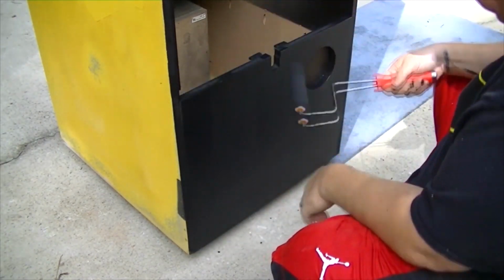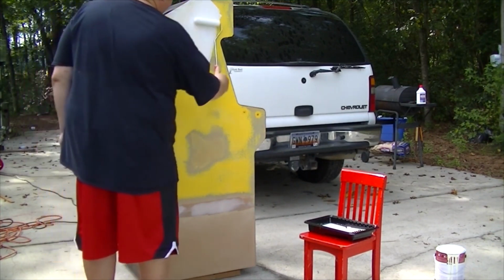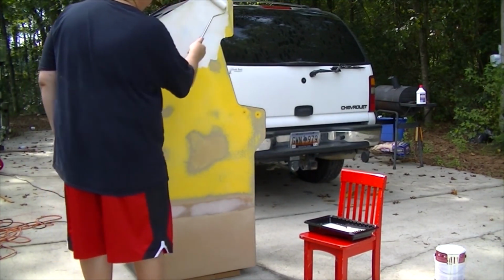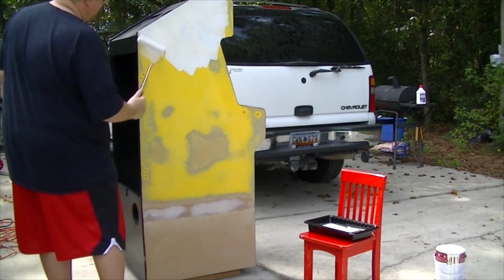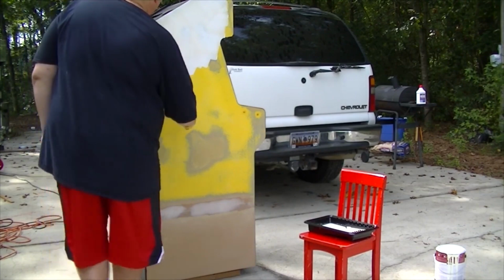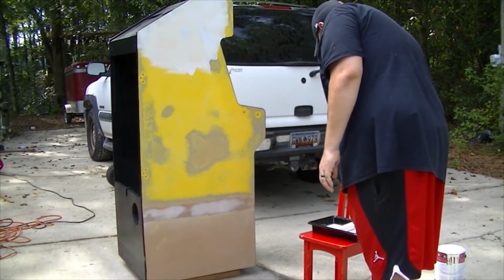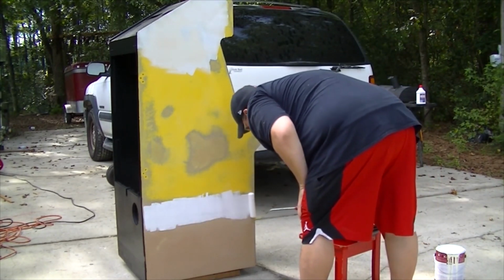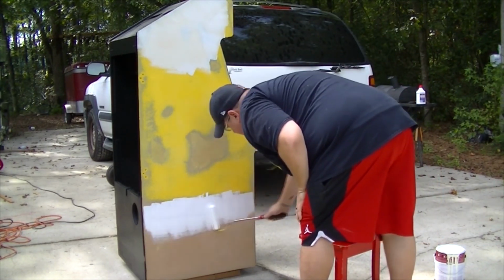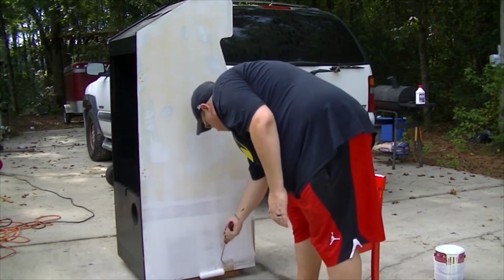All right, what's next? Time for primer. So what he's doing now is he's putting his first coat of primer on the side of the arcade cabinet. Once it dries, it shows the rest of the imperfections that you might not have seen as you were doing your Bondo and your finish work. So this first coat really determines how much more work you have to go. As you can see, he's covering up the seam there, and he'll do a little bit more there. There you go, there's the rest of it.